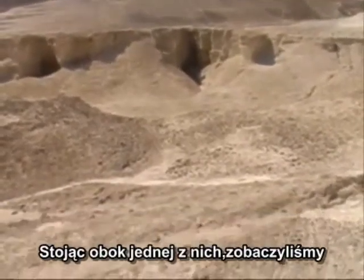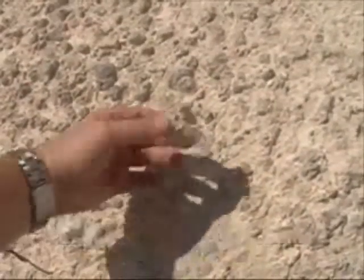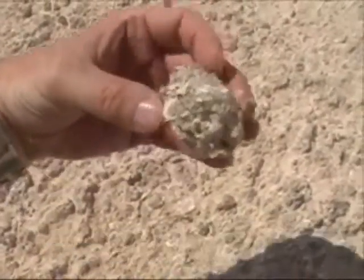As we stood next to one of the ziggurats, our team found perfect specimens of melted brimstone, where the liquid from the burning sulfur had cooled down, forming a hard, crystalline shell around the unburned sulfur that was hidden inside.